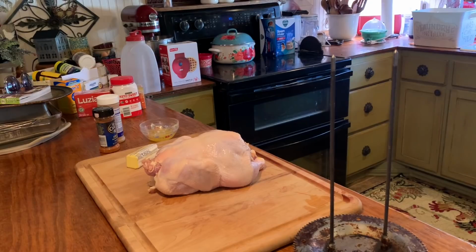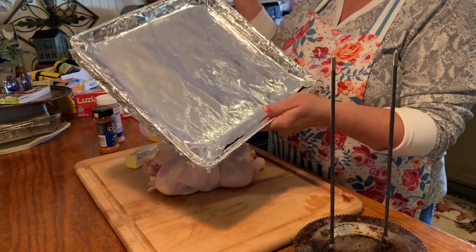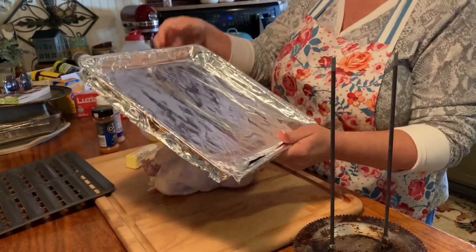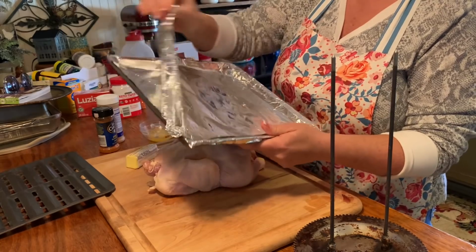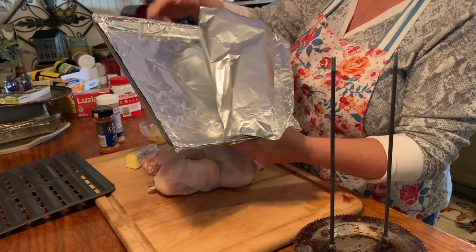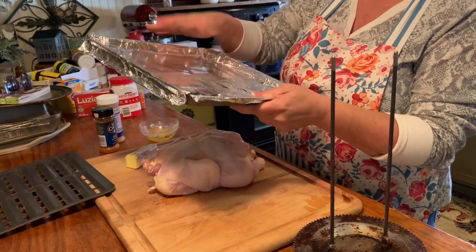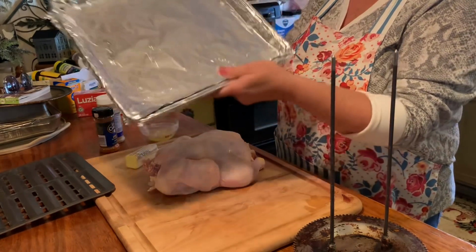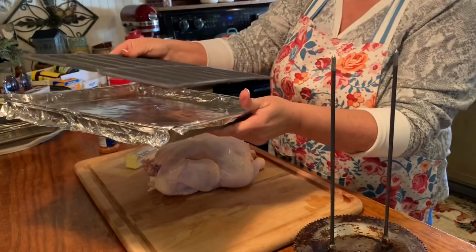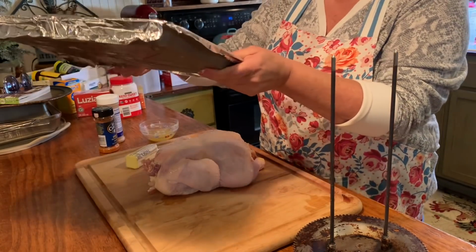I got my pan out that goes in the bottom of the rotisserie, and I lined it both ways with foil, so hopefully I won't have to clean this too much or nothing will be fried on. I did one way and then another way, because my foil doesn't quite cover, just barely up the side. So now both sides are completely covered. I'll set that down in there, and then I'll take that out in a second and put that in the rotisserie.